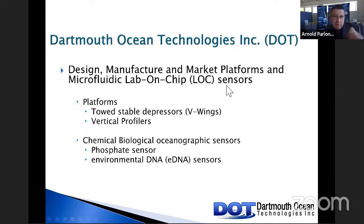Dartmouth Ocean Technologies. We design, manufacture, and market platforms and microfluidic lab-on-chip LOC sensors. So that's a pretty exotic name. The platforms are a little less exotic. We have the towed stable depressors. These V-wings have been in the marketplace for a good 25 to 30 years. A very stable product, pardon the pun. And we've been selling them left, right, and center for the last 9 months. So very exciting recent history with the product, and an even more exciting future as we're responding to requests for quotes all over the world.